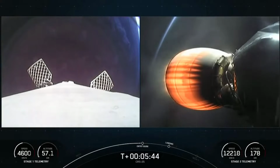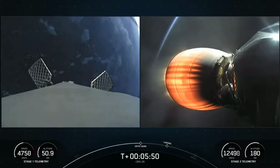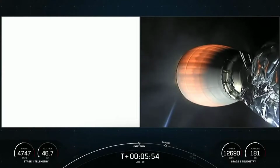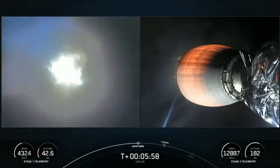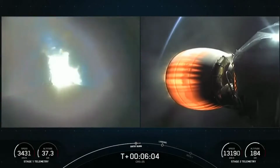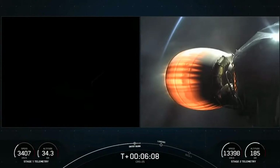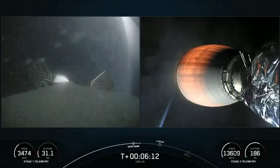Just taking a quick look in, stage 2 engine performance, about nominal. Continuing to burn, we've got about 3 more minutes for that burn. Stage 1 entry burn startup. You can see the velocity on the first stage, bottom left-hand side of your screen, rapidly slowing down as we fire the entry burn. Entry burn shutdown. That burn only lasting about 15 seconds.